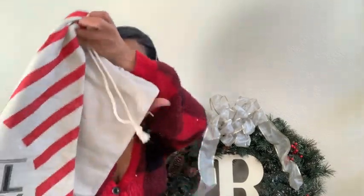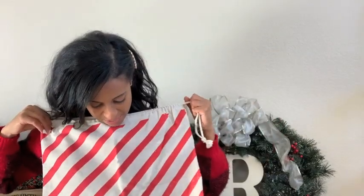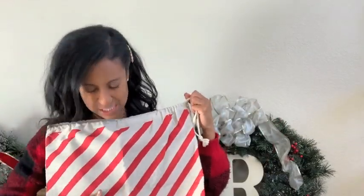And then they're this year, but this one is the one I picked up last year. And I think it was $5. It's a special delivery.